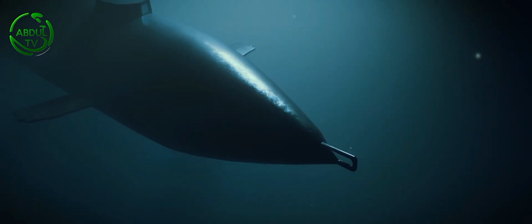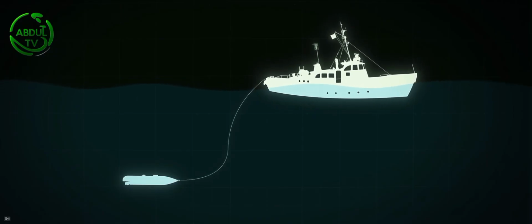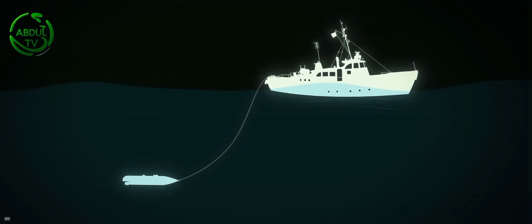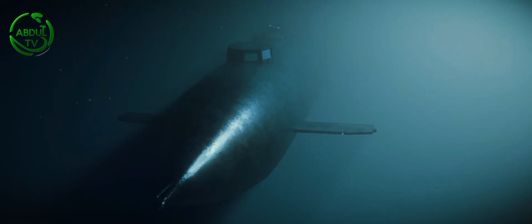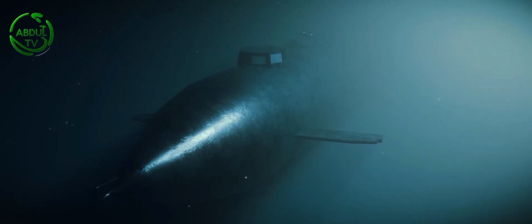Do you see this little thing here? That's a towing ring. It can be attached to larger ships, allowing the narco sub to be pulled long distances undetected. When the smugglers reach their destination or Coast Guard appears, they simply unhook and continue on their own. This sub is extremely hard to detect. In fact, it has never been found in action.